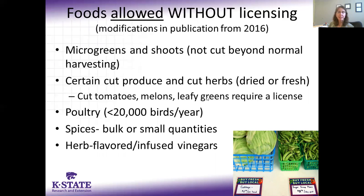Cut tomatoes, cut melons, cut leafy greens. Again, this is chopped tomatoes, chopped melon, chopped leafy greens. Anything that's cut beyond normal harvesting, those products do require a license to be sold. However, any other cut produce, like cut carrots or cut broccoli, you do not need a license to sell, or cut herbs as well. So that's a clarification that tomatoes, melons, and leafy greens are higher risk when cut. So those you do need a license to sell when they're chopped. But if it's anything else, like chopped strawberries, they do not require a license to be sold.